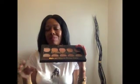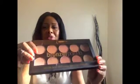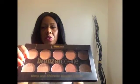Now this one here is a matte bronzer. I think the blush comes in matte, and they also have a blush palette in cream. I didn't get their blushes because they were so red and pink, and not for me, but I did pick up the bronzers, and sorry about the reflection. So these are matte bronzers, and yeah, I like those. It's really nice for the summer. So those are the bronzers.